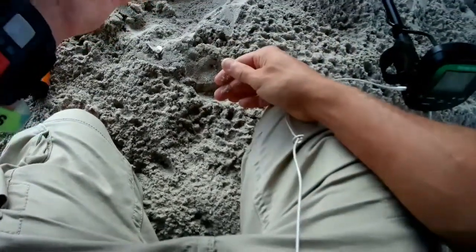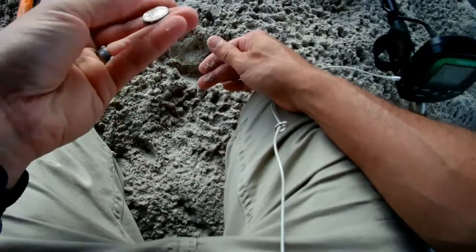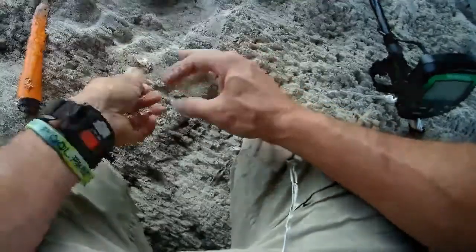All right. Looks like a 2002 Philadelphia Mint. First dime of the day. All right, we'll catch you on the next beep.